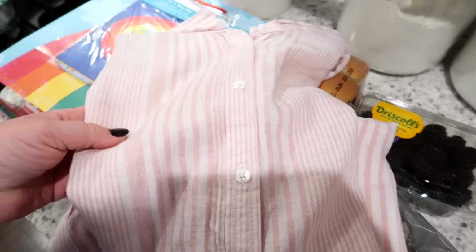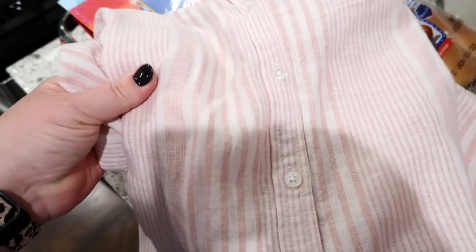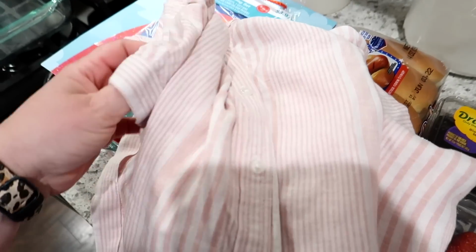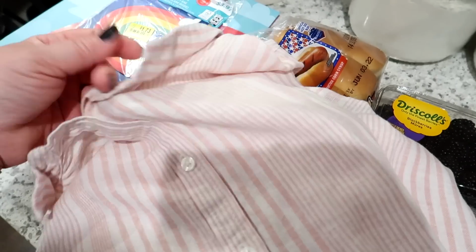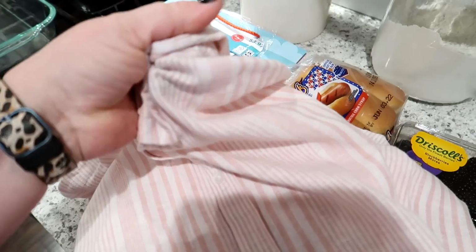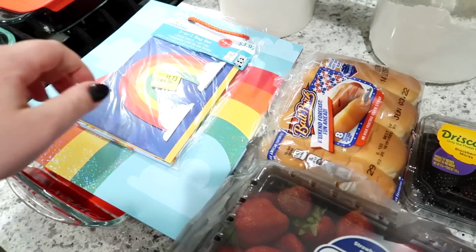Okay, so I want to show you guys some of the things that I got at Walmart. So I got this collared kind of muslin shirt for myself. It's short sleeved. I thought it might be comfortable for the summer. I feel like as I'm getting older, this is gonna be my Barefoot Contessa-esque uniform. I'm just kidding, but I like collared shirts, so I got that.